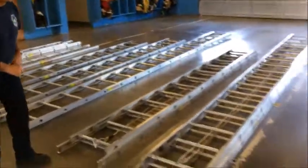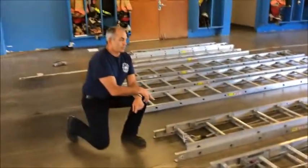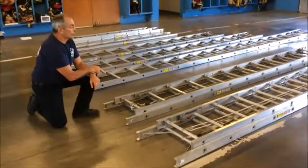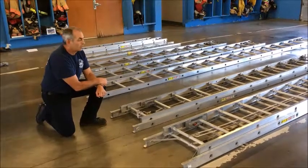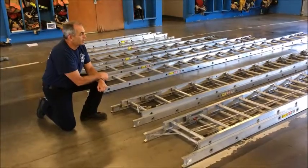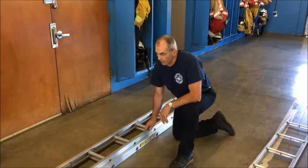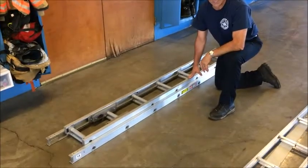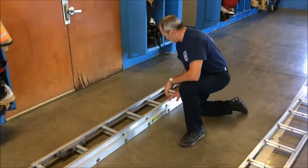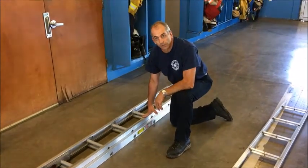The next group here are extension ladders. We've got a 24-foot extension ladder, typically carried on engines, either a 20 or 24-foot, and a 35-foot extension ladder, typically carried on trucks. This is a Fresno ladder. It's carried on some trucks. The main purpose of it is to get to NFPA regulations for required ladder length. It's not a very usable ladder, and it'll probably never come off your truck.